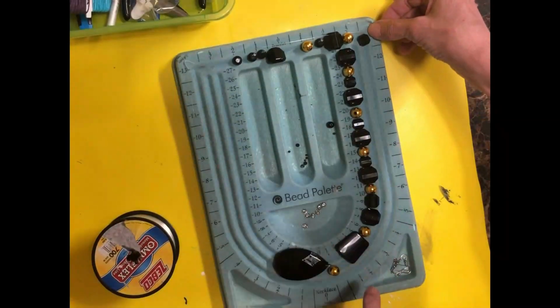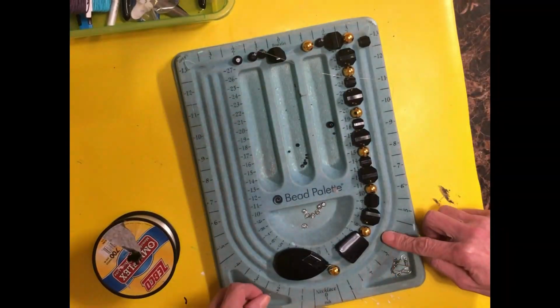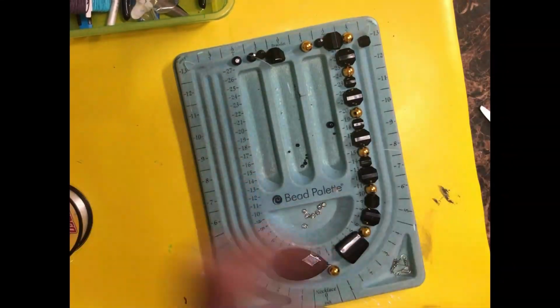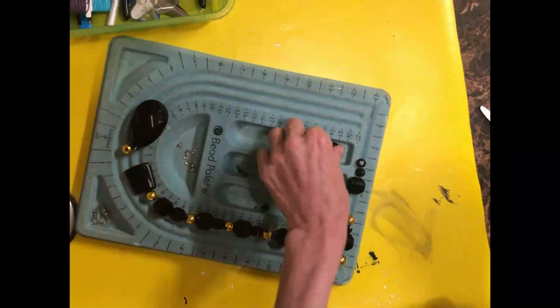But first, I'm going to measure out my fishing line to make sure that I have enough to not just string my garland together, but also to tie the tassel on when I'm done.